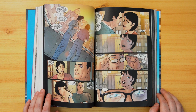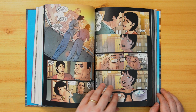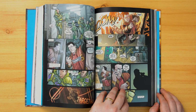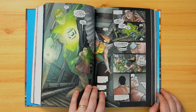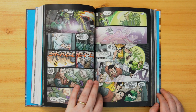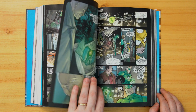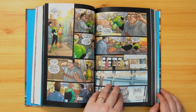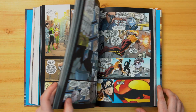and you get to see Clark wrestle with, does he even want his powers back? Because he's so happy with Lois. And I just love how they write Lois in this book. Basically, she says, I'm like a firefighter's wife. Of course, I like it when you're not in fire, but I married a firefighter. So you get to see his powers slowly come back, him start to become a hero again, and it is just an amazing story.